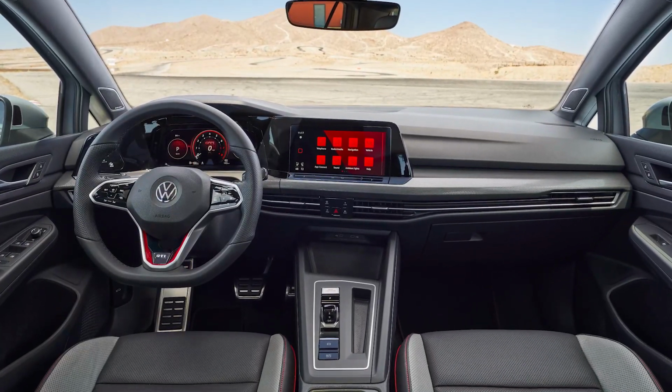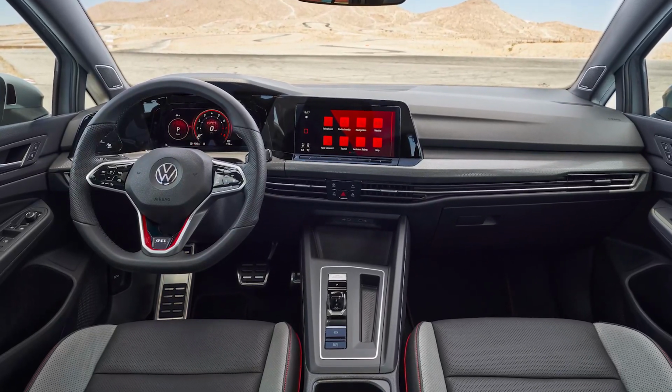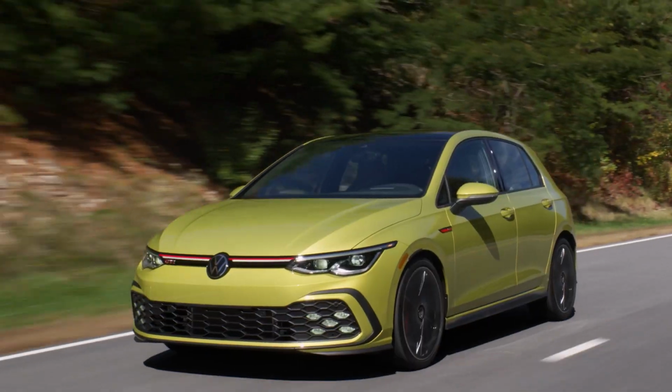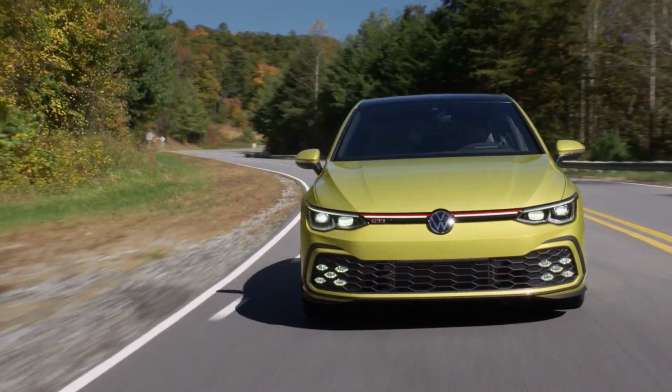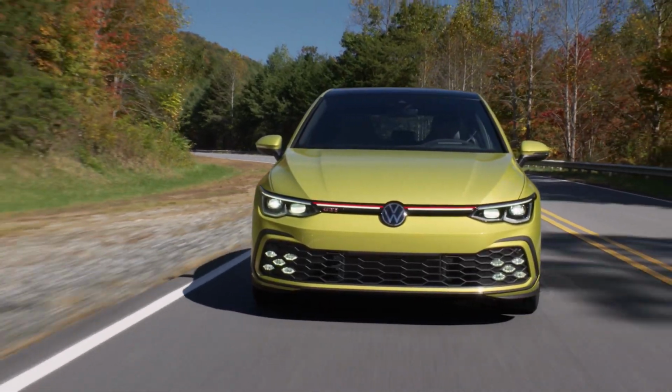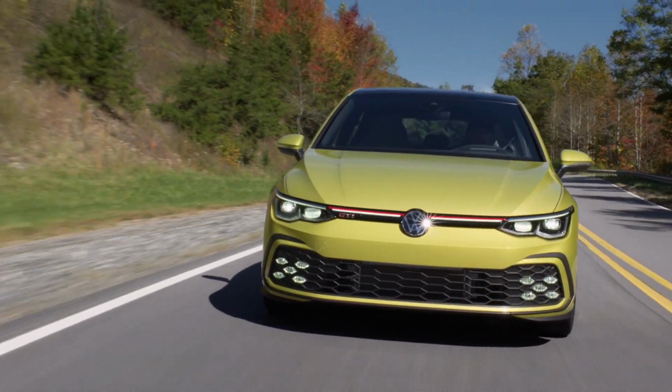While 95% of new car buyers are asking for Bluetooth technology in their cars, less than 2% are asking for manual transmissions. But the Golf GTI is an exception. Here's the really cool thing about the GTI. In America, we're going to get a 6-speed manual and a 7-speed DSG. Now, this is the only country that's going to get both.